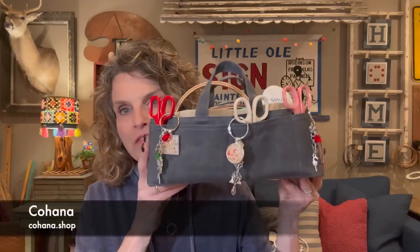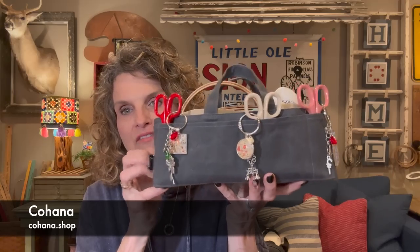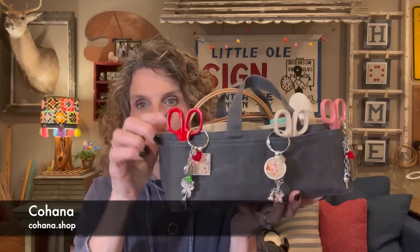Now, the one that is my all-time favorite right now, and it's not really a stitching bag, but it's kind of like one of those, I've heard the term say, what's saving me today right now, is this little tote that I purchased from Cohana. Look at this tote. I love the waxed canvas, the tiny little side pockets, and inside, I don't want to spill it all, inside I purchased extra little bags to go in the bag, that bag in a bag concept.